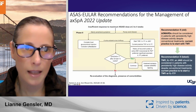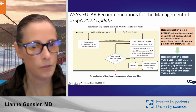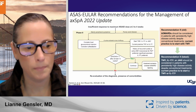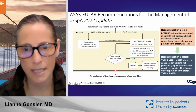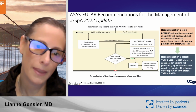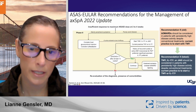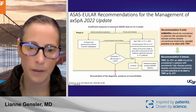This is the ASAS-EULAR guidelines, and so this is new. We used to sort of think about TNF inhibitors as second line after NSAIDs in patients that needed to escalate, and what you see here is that IL-17 inhibitors and TNF inhibitors are put on a level playing field as the agent you would go to next after NSAIDs have failed or you are intolerant to. And then also taking into account the extramusculoskeletal manifestations.